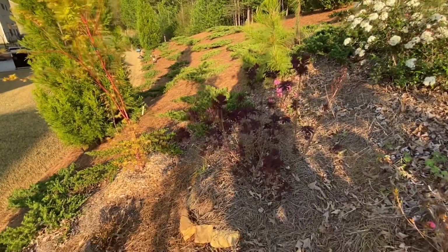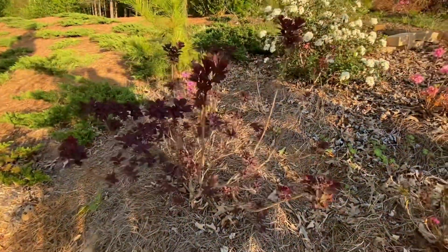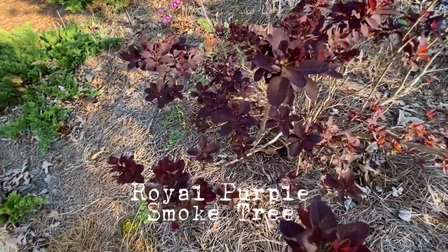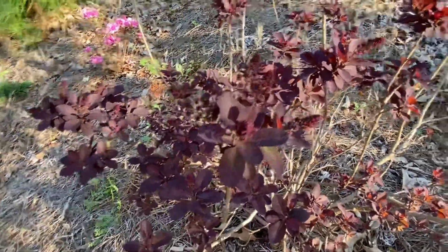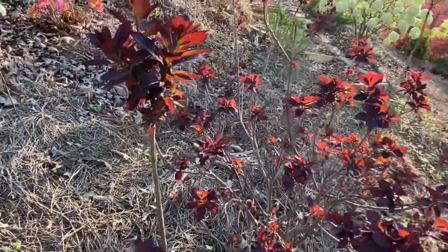Our smoke bush. And we can see the flower just coming, so it's budding up. You know, when it flowers, it looks like a puff of smoke just hovering over the plant.